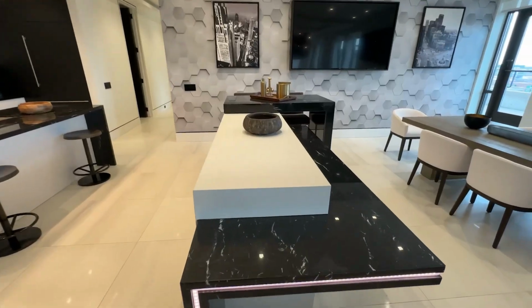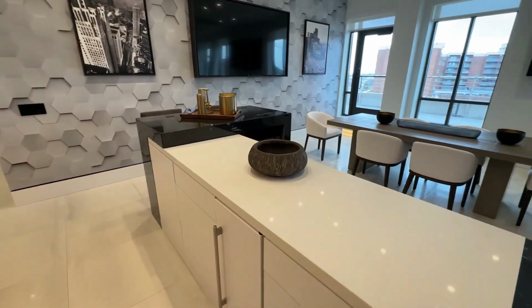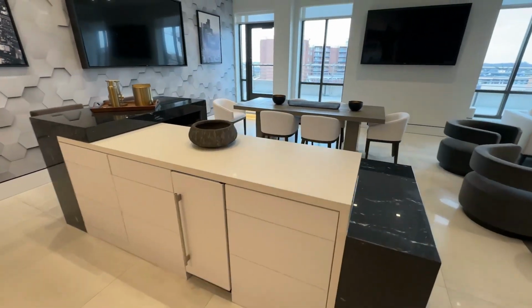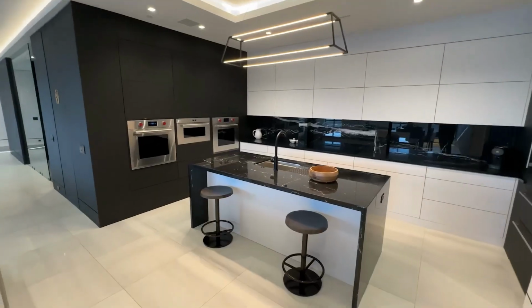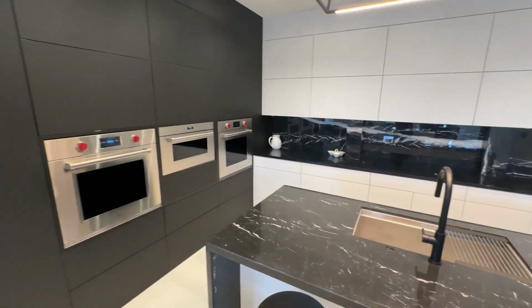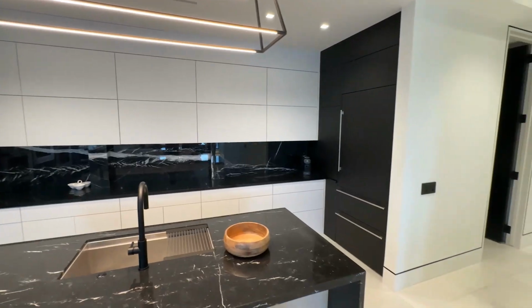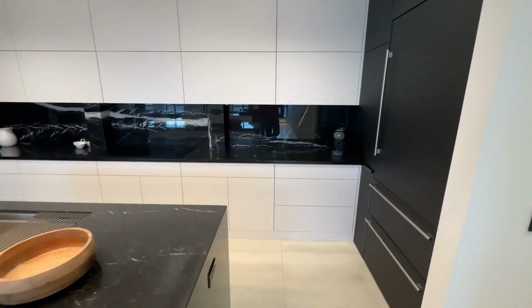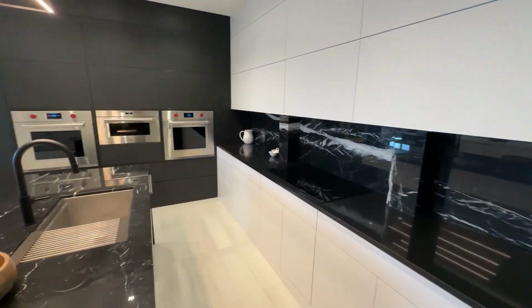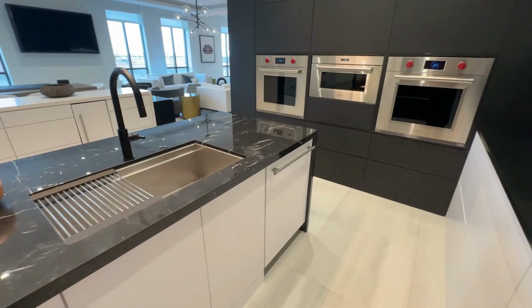Nice. Then you come over here, you've got your island, or secondary island, beautiful. Dining table, if you wanted to get formal, and then the focal point, the kitchen. All wood appliances. You've got motorized cabinets, I'll show you. And then you've got bar stools and seating here, the waterfall. It's a gorgeous, gorgeous place, very minimalistic. Let's see what we've got here.